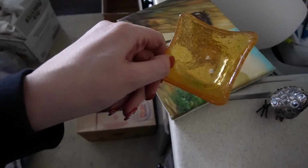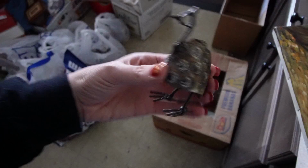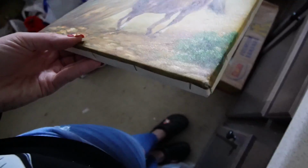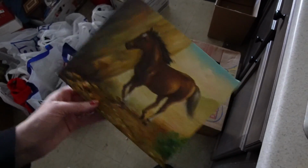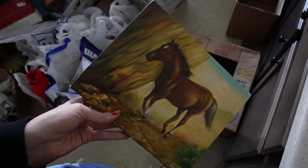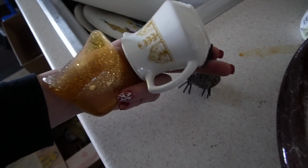This fused glass dish. The bird. And then this horse, which is signed, but I don't know if I'm going to be able to make out the signature, so I'm just going to list it. I feel like that's pretty well done. So stick those in my box, and I think we're getting there. Lots of smaller items, which will be nice when it comes to shipping. I know the guys prefer to list the smaller things.